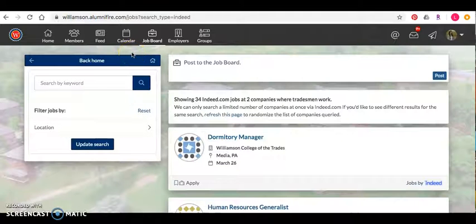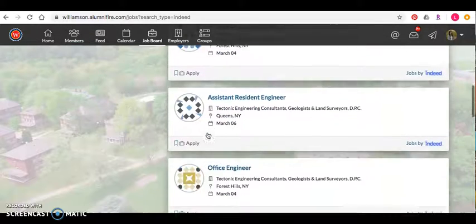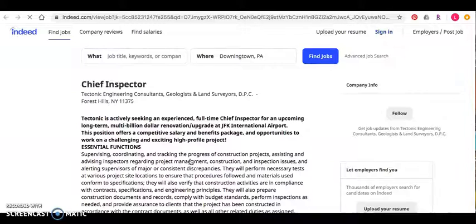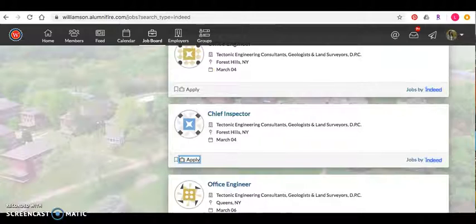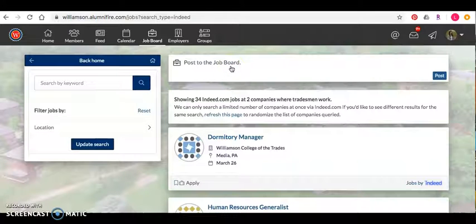Another great benefit of Tradesmen Connect is the job board. Here you can see what employers are hiring, what jobs are available. You can even apply right through the platform. If you're an employer, you can post your job openings to the job board.